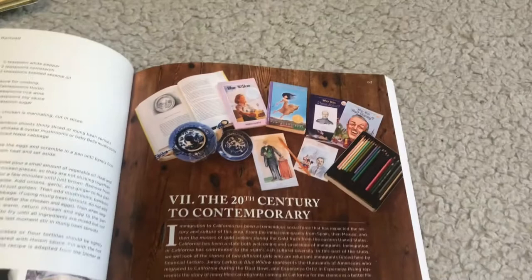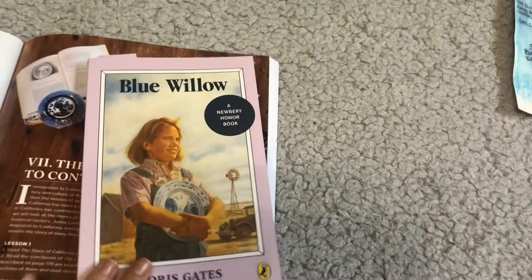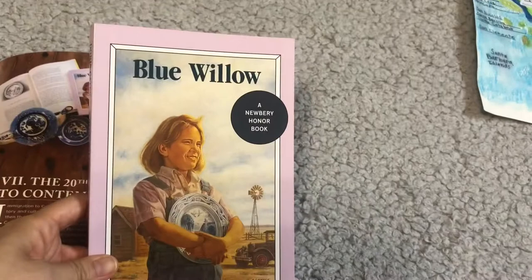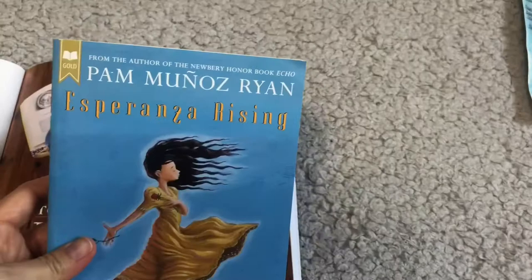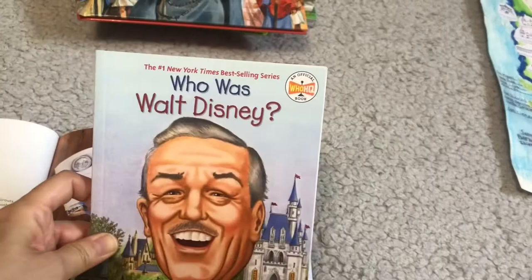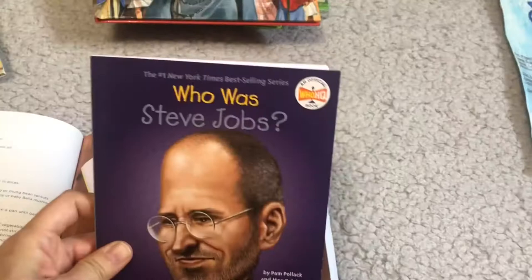And then the very last section is the 20th century to contemporary. So here you will be reading one of my favorite books, Blue Willow. I just remember reading this when I was in third grade. One of my teachers from elementary school gave it to me as a gift. So I was excited to read this with my own kids now. Then you will read Esperanza Rising, another good book. And you will also learn about Walt Disney. We are big Disney fans in our family, so this was fun.